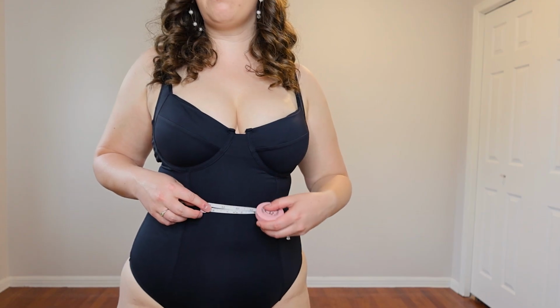It can really vary for me day to day and depending on where I am in my cycle. This swimsuit has me sitting closer to 32 inches. So this is taking around 2 inches off my waist, which I think for a $40 swimsuit is pretty good. That's what a lot of shapewear is taking off your waist. So I do feel like I noticed that. I feel like I look a little bit extra sculpted in the waist area.